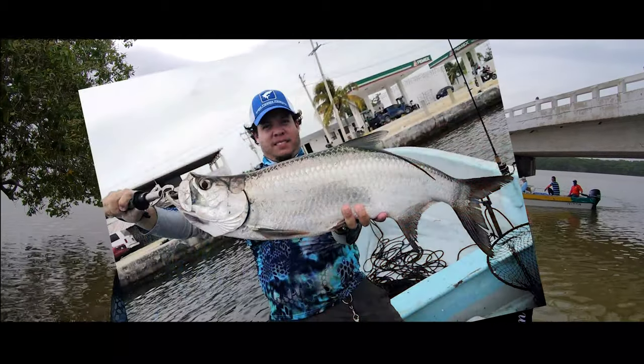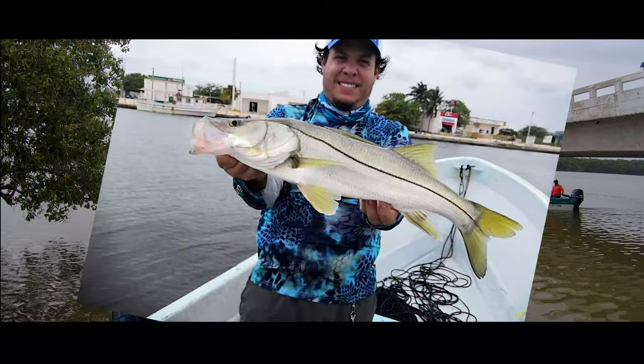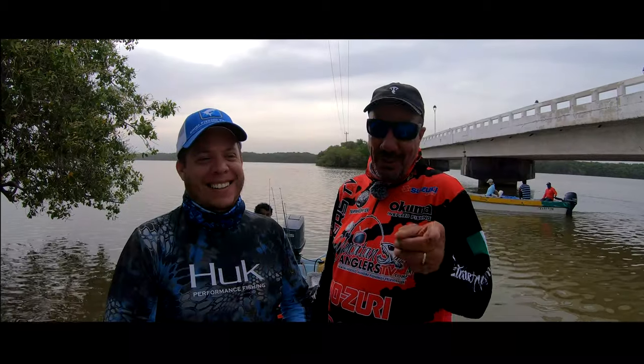About a 30-pound tarpon. And a nice snook as well. Yeah, it was about a 6 or 7 pound snook. We didn't get it on camera, but you've just seen those pictures. We just put them up for you.